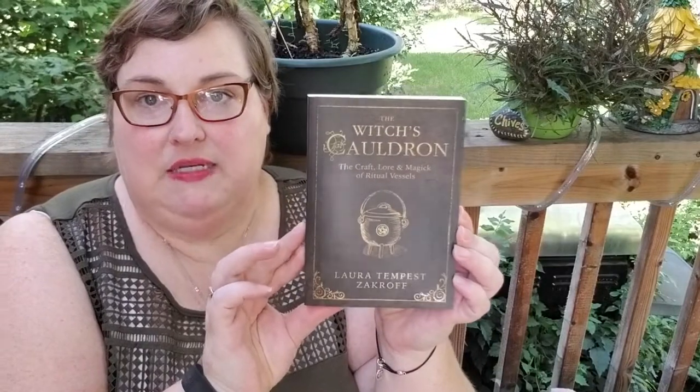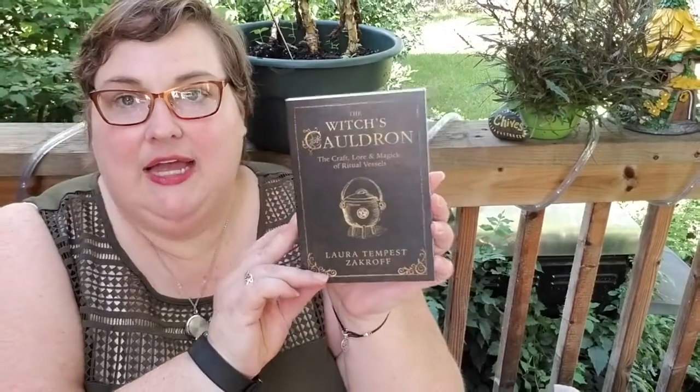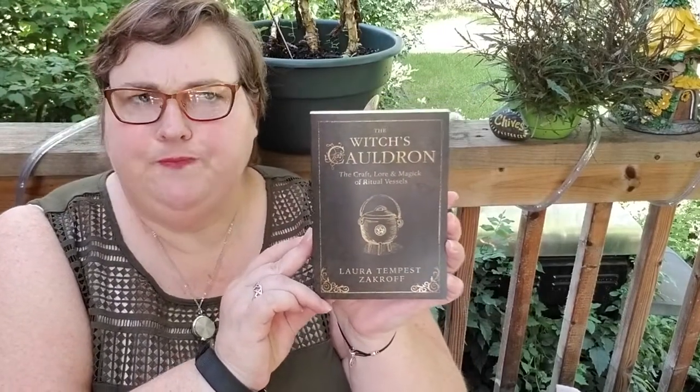So the first book that I picked up is The Witch's Cauldron by Laura Tempest Zakroff. I'm told that she's a Michigan native or lives in Michigan or something like that, and I'm not really sure. I looked in her bio information and there really wasn't much in there about Michigan, but she's been at Convocation. She's a wonderful artist, and so I was intrigued to see what she had to offer as a writer.